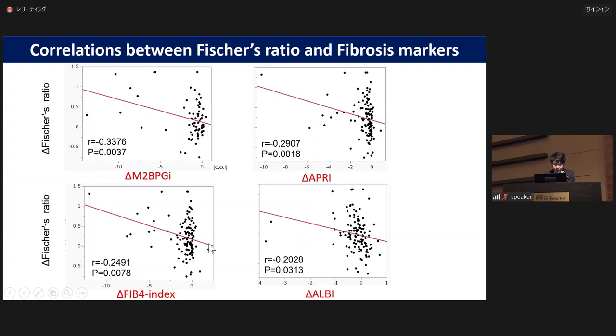Then we focused on correlations between Fischer's ratio and fibrosis markers and liver function. And the result is the changes in Fischer's ratio had a significantly negative correlation with the changes in fibrosis markers such as M2BPGI and fibrosis 4 index and APRI. And the change of Fischer ratio were also negatively correlated with the change of ALBI.